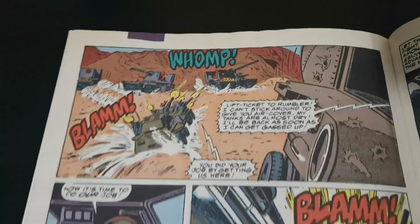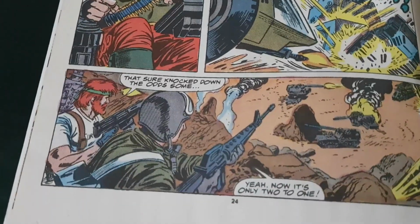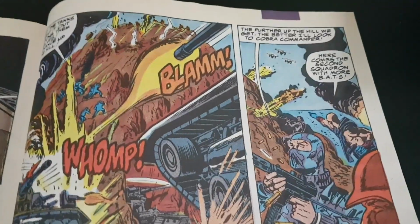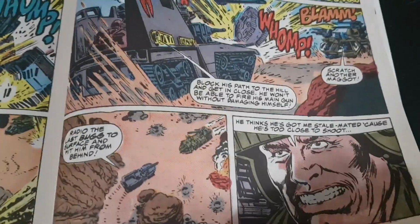Yeah, so many of these '80s issues, they were still trying to sell the toys, so introductions like this were really important to the brand because they were marketing everything. So they were marketing in this one the Cobra Bug, the Cobra Maggot, and of course the Rolling Thunder that this review is about.